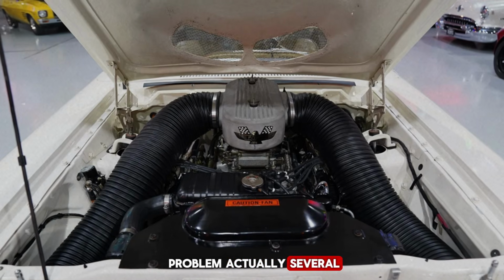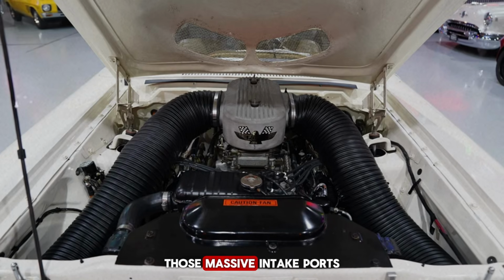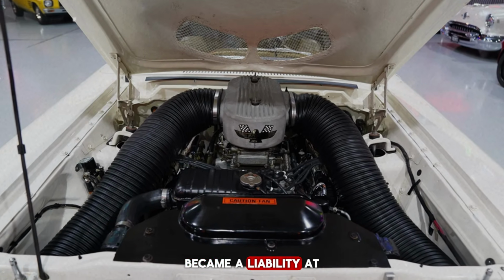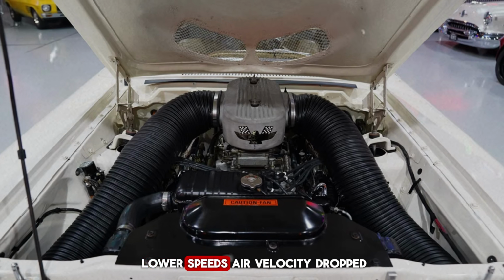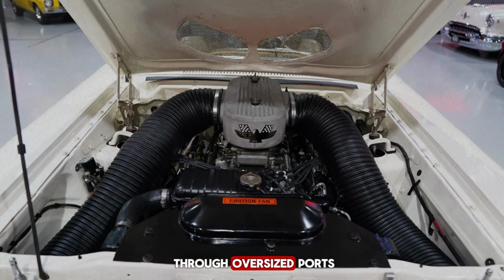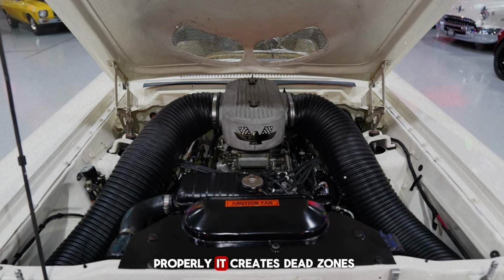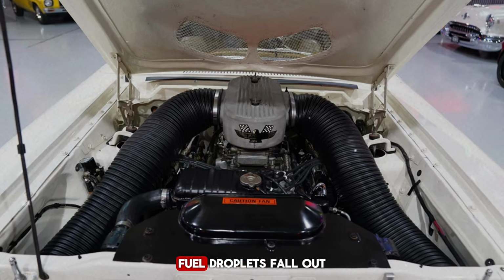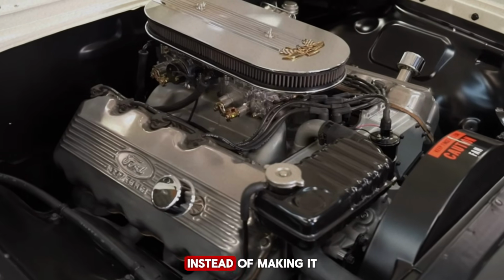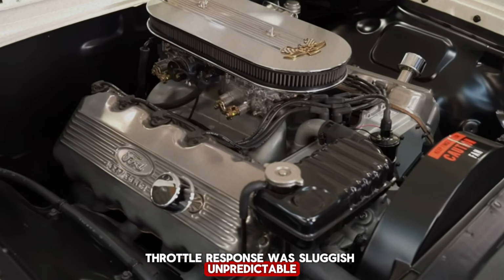Actually, several. At low RPM, the engine was a disaster. Those massive intake ports that worked so well at high speed became a liability at lower speeds. Air velocity dropped. When air moves slowly through oversized ports, it doesn't atomize fuel properly. It creates dead zones. Fuel droplets fall out of suspension and puddle in the manifold instead of making it to the cylinders. Throttle response was sluggish, unpredictable.